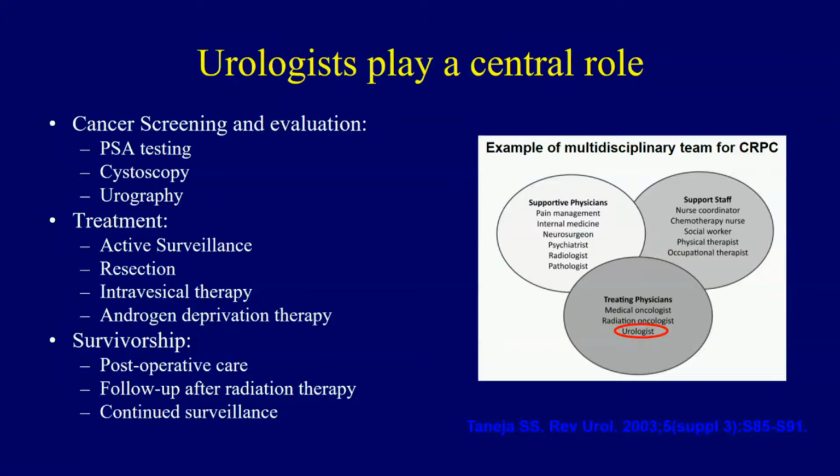It's important to consider that urologists have a central role and are a central member of a multidisciplinary team. We participate in many activities that will lead to a patient's diagnosis, like PSA screening, cystoscopy, urography. We also are actively engaged in treatment, like active surveillance or surgery, intravesical therapies, and we provide survivorship as well. So all those things combine to help us channel patients into the multidisciplinary setting.